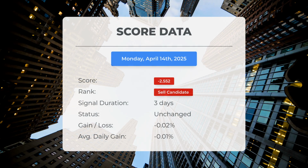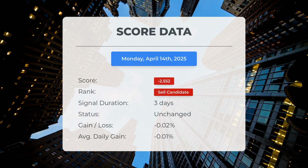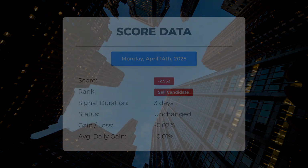Since the 10th of April, 2025, our system has classified Tesla as a sell candidate, assigning it a score of -2.55. Now let's examine the stock's performance during this time frame. The stock experienced a loss of -0.02%. This equates to an average loss of -0.01% per day since it was designated as a sell candidate.